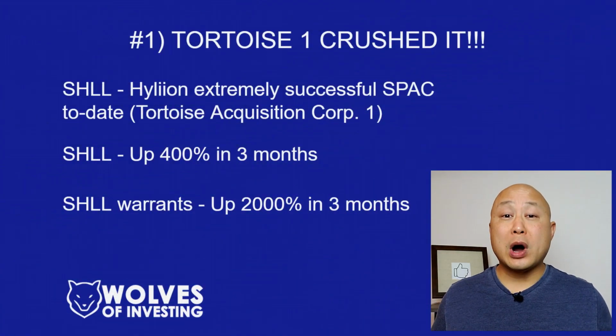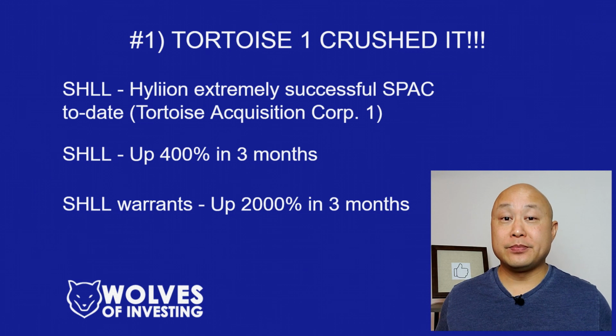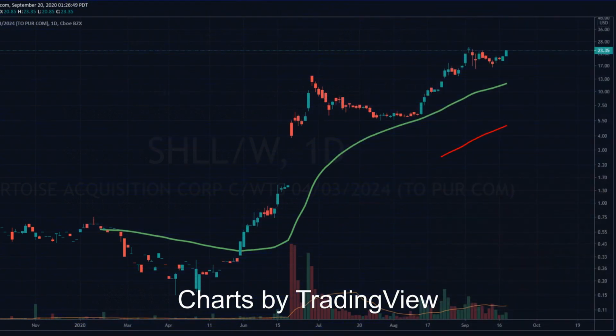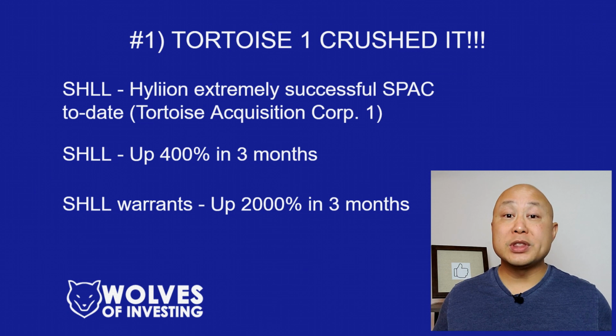So the first reason why I made the investment is because Tortoise Acquisition number 1 is absolutely crushing it. The common stock is up 400% in 3 months, and the warrants are doing even better, up 2,000%. So far, the merger with Hyliion is going very well for the stock.